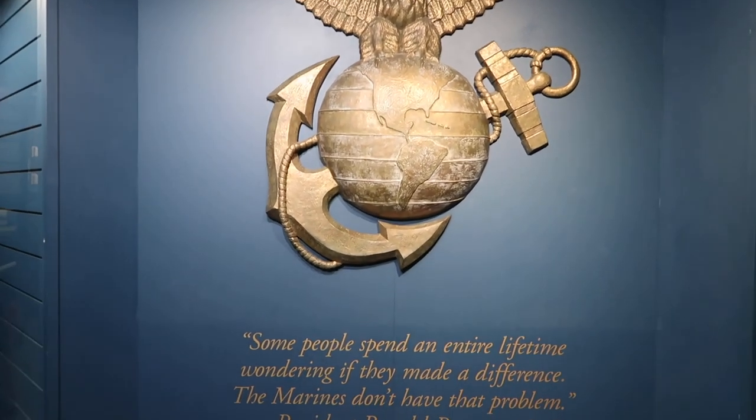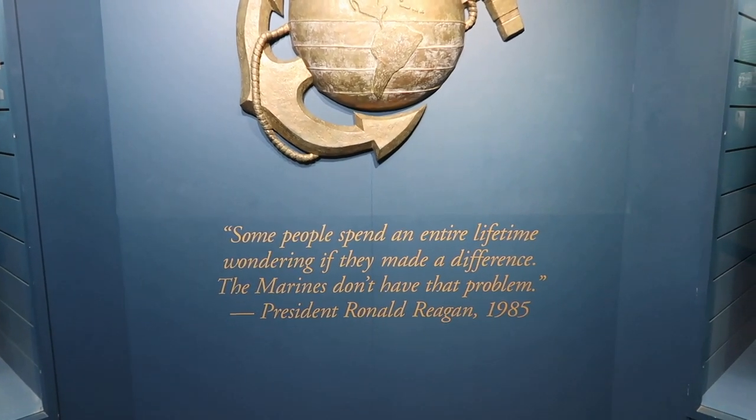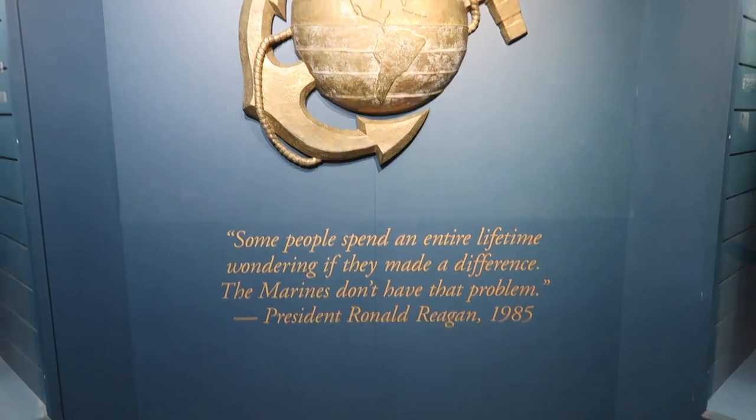These photos are fascinating. Some people spend an entire lifetime wondering if they made a difference. The Marines don't have that problem. That's pretty awesome.